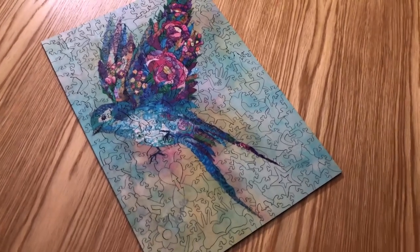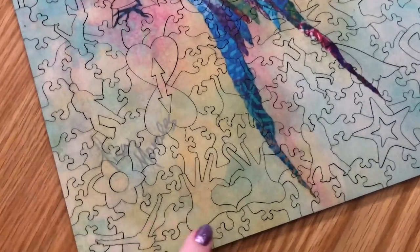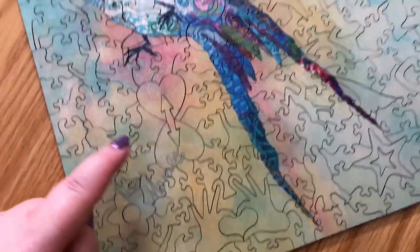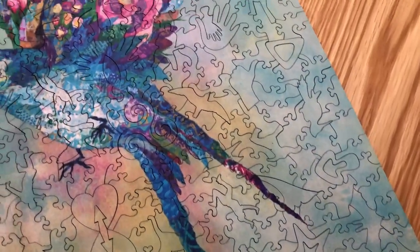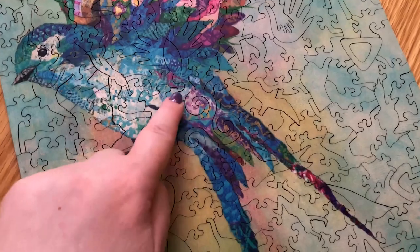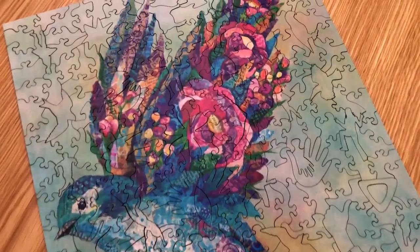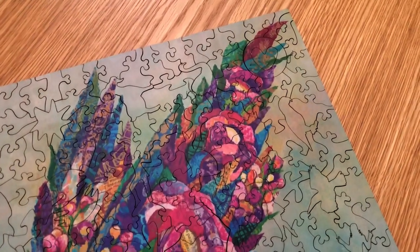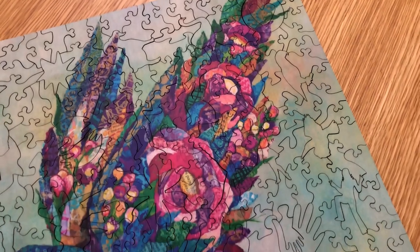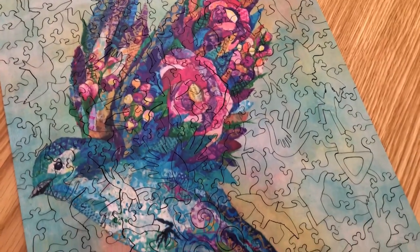I really love how it's turned out. The whimsy pieces are really cute. You can definitely see them very easily in this lightish bluish background. Can't see them quite as easily in the bird. And speaking of the bird, I just love the colors and the textures and patterns. So much of the artist's original detail of the artworks really comes through well in this format. So yeah, I really love it.